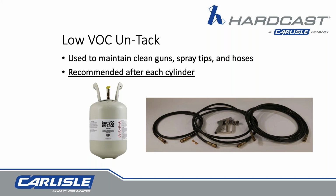And one thing I always like to share, specifically with end users that are using these aerosol adhesives, is our low VOC untacked product. It is used to clean the guns, the hoses, and the spray tips. It's low VOC, so it is a 50-state compliant product, and we recommend using this after every number 40 cylinder typically. It's real simple, real easy. You disconnect your hose from your tank, connect it up to this tank of low VOC untack, run that through, and it'll keep your hose, your gun, your tip, and all that clean and trouble-free.